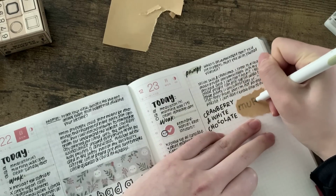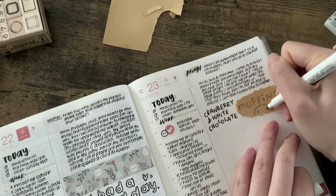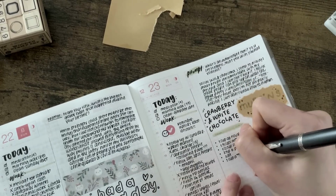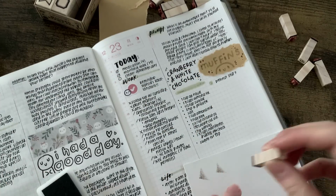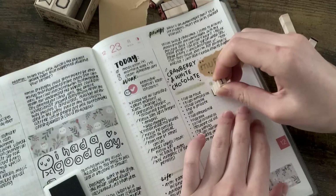I am recording this voiceover after the fact, and the muffins did turn out pretty well, but I wouldn't follow the recipe that I have written there. I'm sure there are much better muffin recipes out there. I always get nervous when stamping, so I want to do a test. Okay, that looks pretty good.